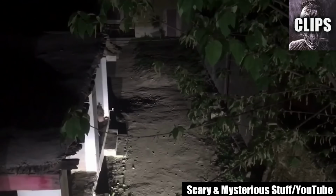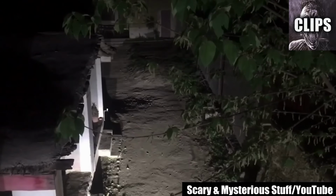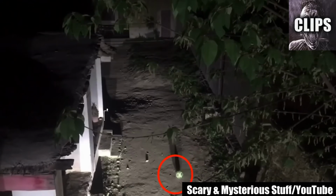This driveway ghost likes to mess around. Published by Scary and Mysterious Stuff in March of 2021, CCTV footage caught something scary and mysterious in this driveway. The video shows a rock flung or kicked onto the driveway from something off camera. A moment later, a ball bounces into view from a space to the side of the drive. It rolls around for a moment before coming to a standstill.